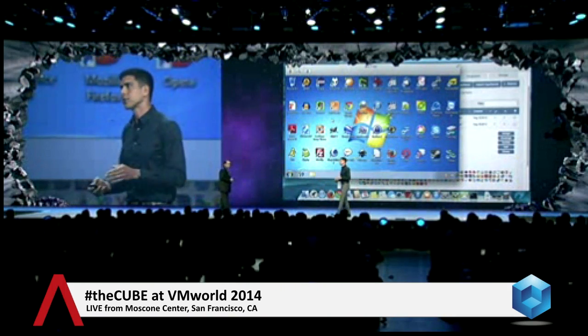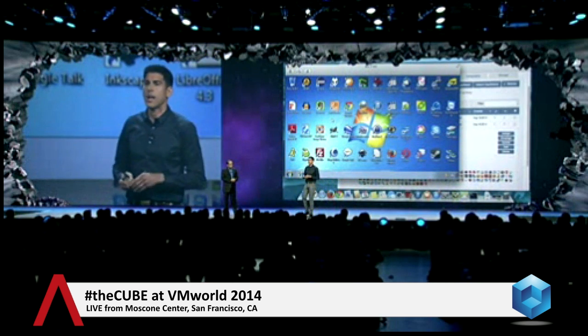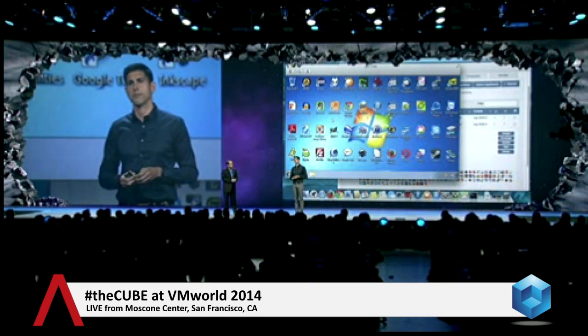But the point is that we also need to think about how we simplify desktop delivery itself. And the reality is that when you think about desktop delivery today, it's quite a cumbersome and time-consuming process. It can take on the order of minutes to provision a virtual desktop. And if you're provisioning hundreds or thousands of these things, that can be very time-consuming, and really it's just not scalable, right? We need a better way.